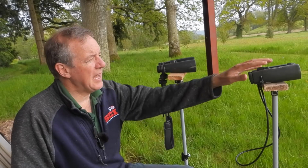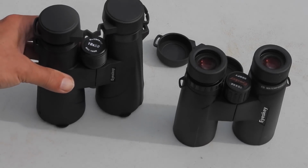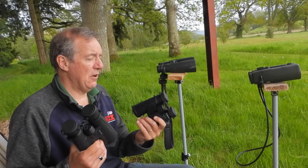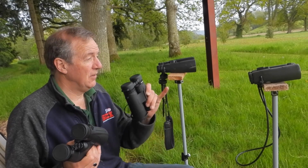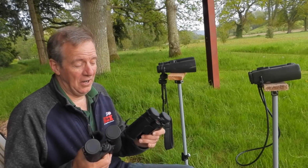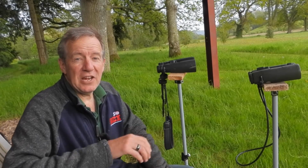800 to 900 pounds, 850 to 950, 230, 135. They're all nitrogen filled, they're all waterproof, they all look solid. These ones will come with a warranty because they're sold to you new. These ones obviously don't, but they've been around the block and they're still going strong. As they say in the cinema, you pays your money and you takes your choice.